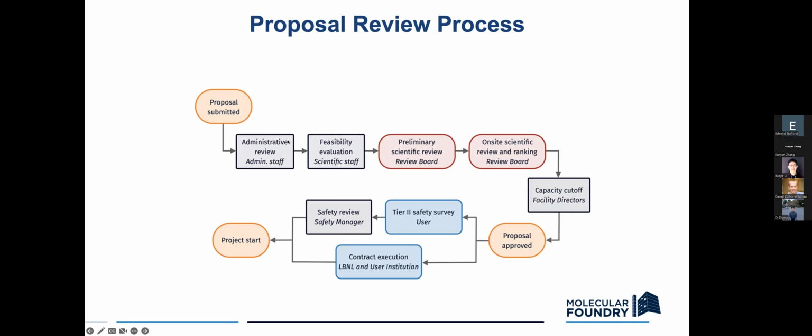So have you completed all the sections? Do you have all your attachments? Are your figures showing properly? And so on. Once it passes that review stage, it goes on to our scientific and technical staff for a technical feasibility review. So they're looking to see, have you articulated what you need? Are you asking for resources that we have? Is this something that's technically feasible for us?